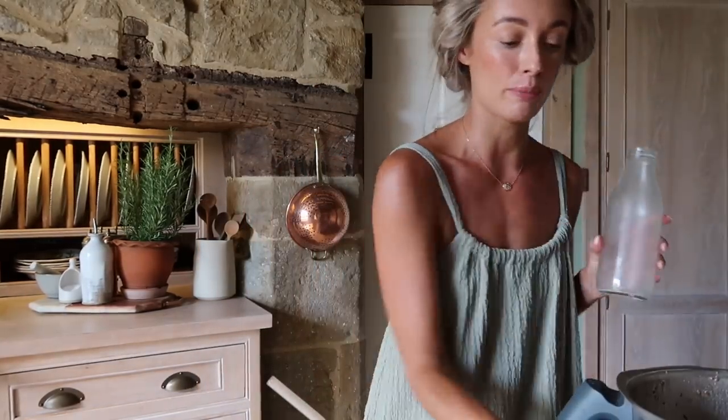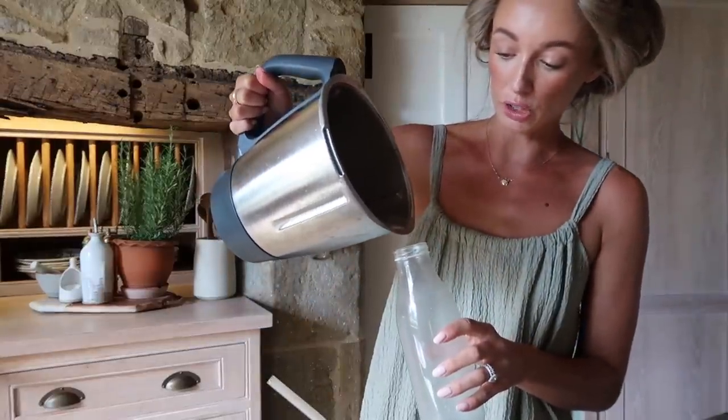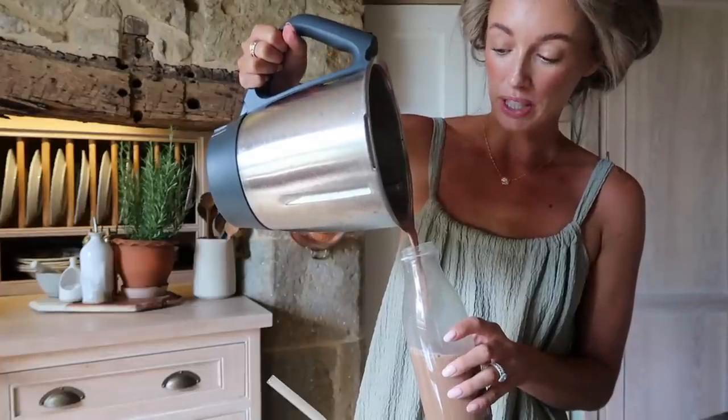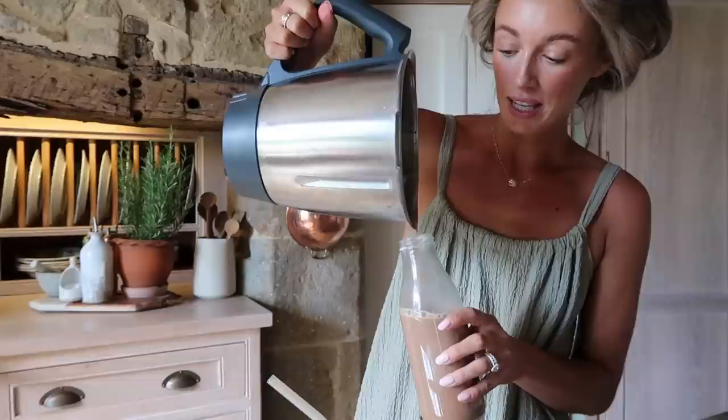And then this is the glass that I made the hazelnut milk in earlier, and I'll take this with me tomorrow. This is actually one of the glasses from our kefir yogurt. And then I just recycle it in a nearby recycling bin when I'm out and about, so I don't have to worry about bringing them home and washing them.